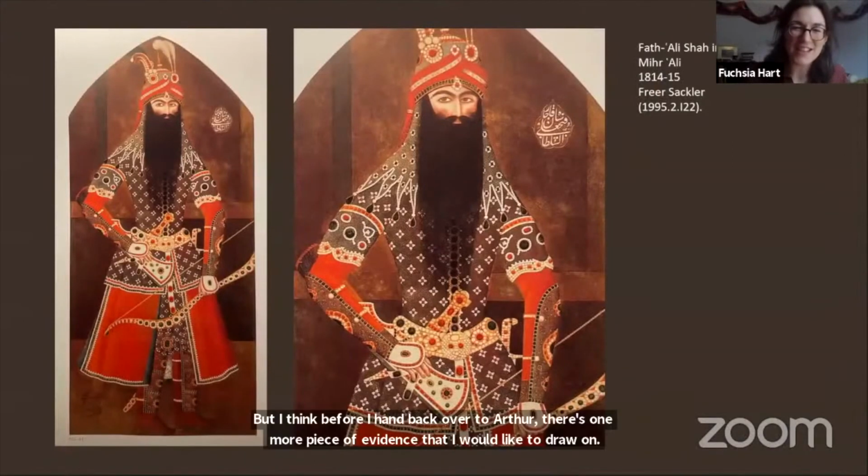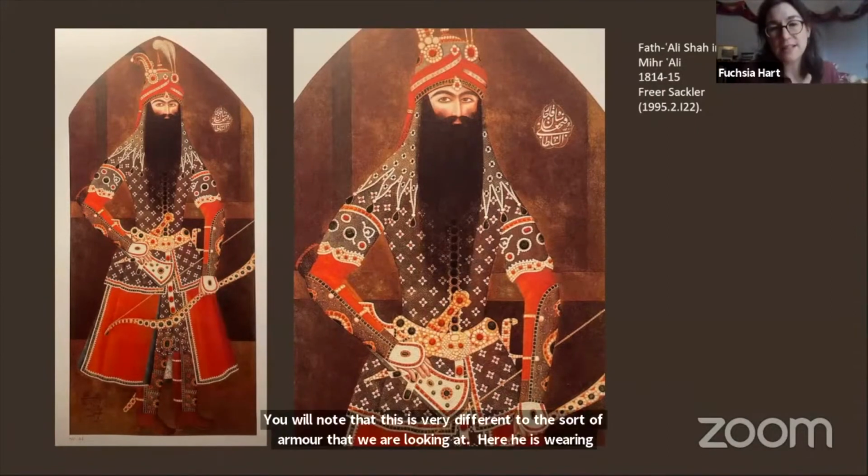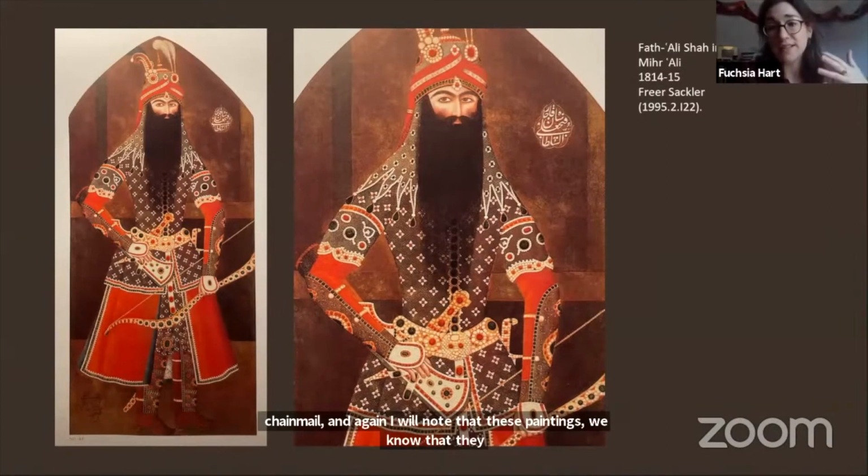Thank you. Which is that we actually do have another painting of Fath Ali Shah, which does depict him in armour. Now, you'll note that this is very different to the sort of armour that we're looking at here. He's wearing chain mail. And again, I'll note that we know these paintings depict him in what we could call a realistic stance and wearing realistic objects. This painting may be slightly different.